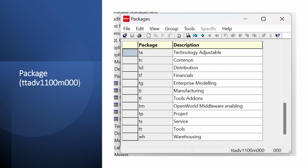Then we create a custom package. There is a standard session, TTADV 1100 M000, and in that you have to create the custom package on which you want to work. You can see there are n number of standard packages, like WH stands for warehousing, TT tools, TS service, TP project, TM for open world middleware enabling. These are the standard packages, and if you want to create your own custom package you have to create that. There are some set of rules while creating packages. I'll tell you while I'm explaining the topic of packages, okay.